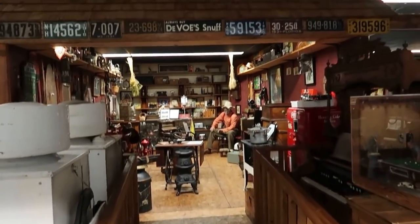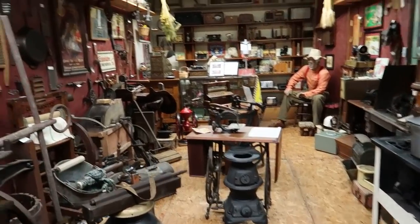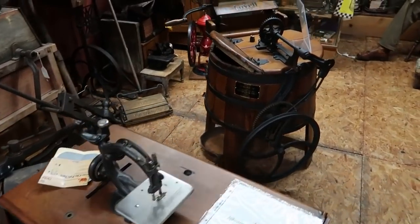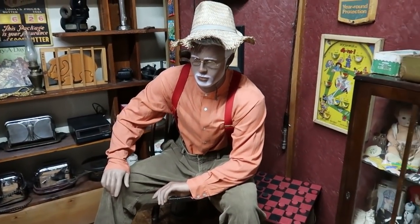Walk into this little area here, known as Moore's Mercantile. It's like an old timey store with some various antiques. Crap around under my feet, but I guess this is the owner of said shop.